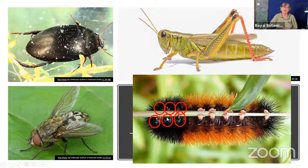1, 2, 3, 4, 5, 6 legs. I know you're saying, well, wait a minute, what about these? Well, those are what we call false legs or fake legs. They're just big muscles that help hold on to the plants. But these are the legs that it uses to move with.